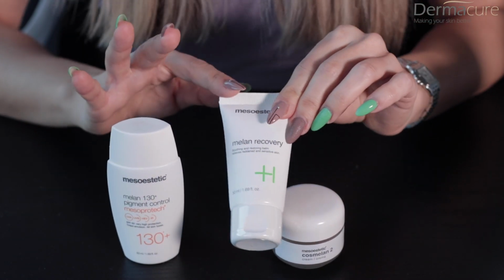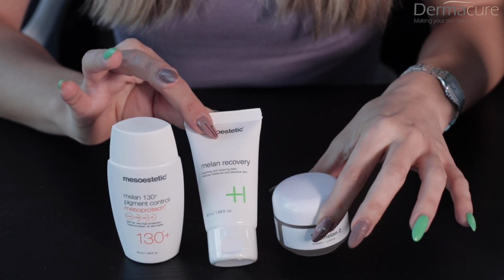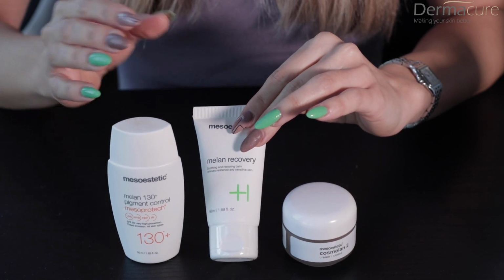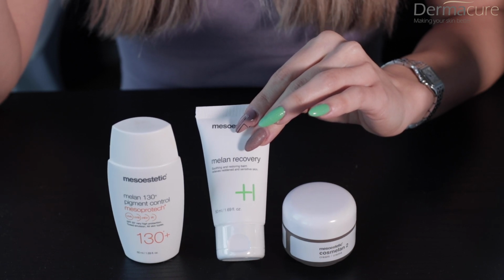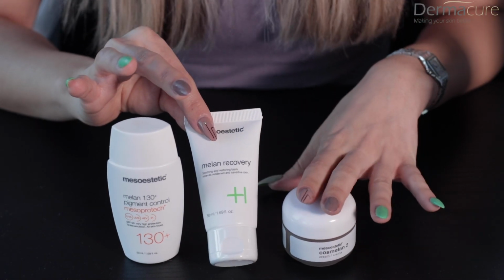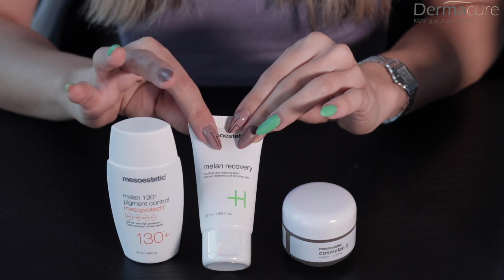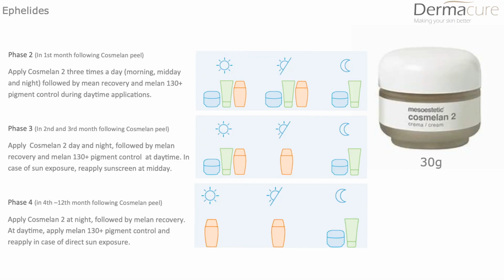Then we have the Melan Recovery. It's a balm which you should apply after the Cosmelan 2 because that balm will help the skin to calm down and help with irritation, because Cosmelan 2 is very strong if it's applied on its own. So we must apply the Melan Recovery, followed by the SPF.